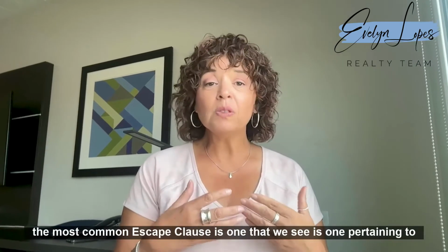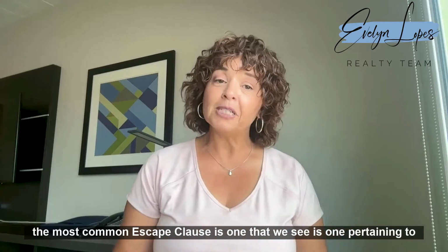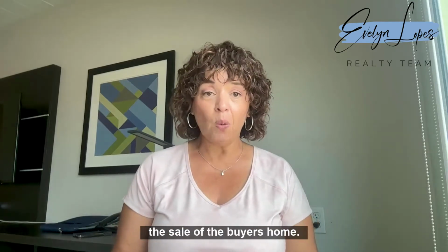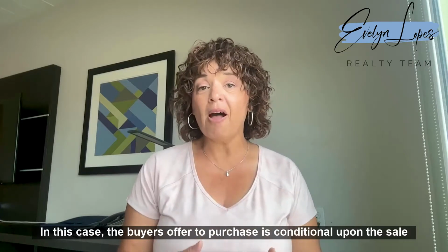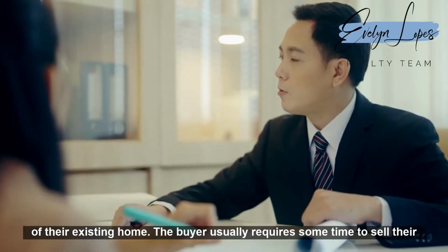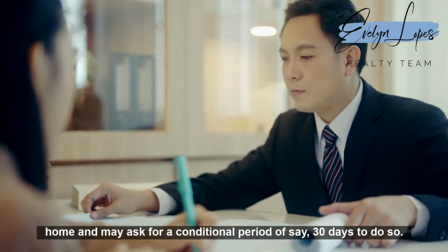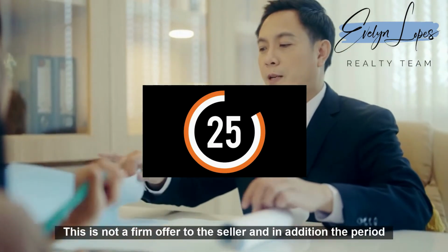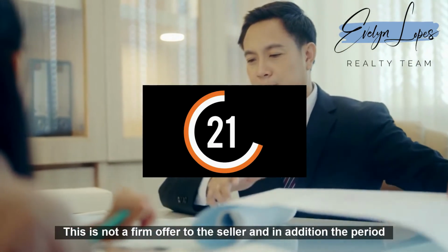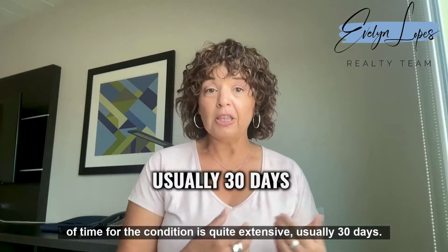In real estate, the most common escape clause that we see pertains to the sale of the buyer's home. In this case, the buyer's offer to purchase is conditional upon the sale of their existing home. The buyer usually requires some time to sell their home and may ask for a conditional period of, say, 30 days to do so. This is not a firm offer to the seller, and in addition, the period of time for the condition is quite extensive, usually 30 days.